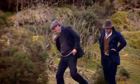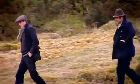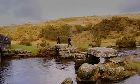Beautiful looking pony. I know. Stunning landscape. Yeah, we just got to think about the name now. You were calling him Lad, I quite like that. Yeah, it's nice, Lad. It's nice and simple.